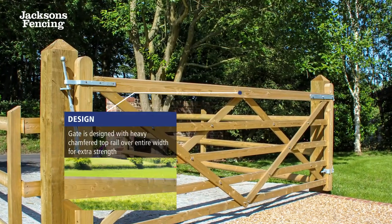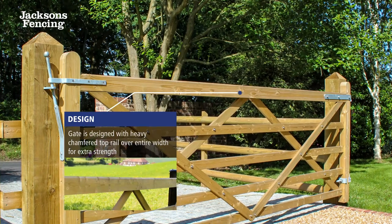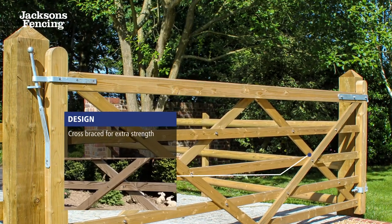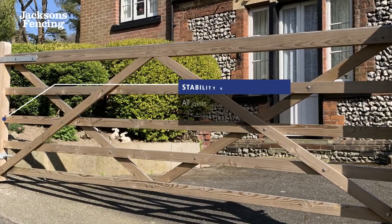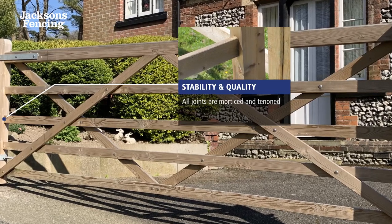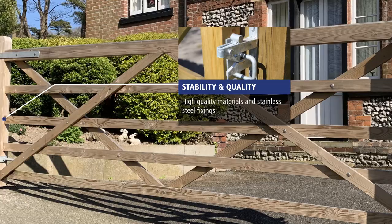Gates are designed with a heavy chamfered top rail over the entire width for extra strength, with a planed all-around finish and chamfered top bar and a cross-braced design which adds additional strength. All joints are mortised and tenoned for stability and durability, with high-quality materials and stainless steel fixings used throughout.